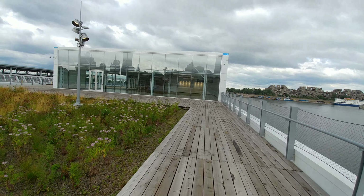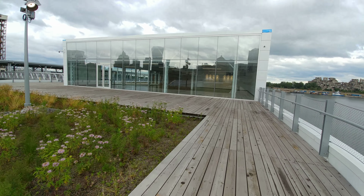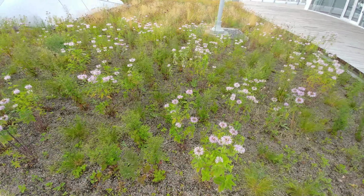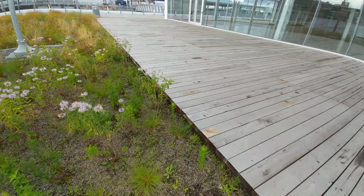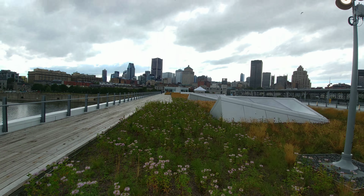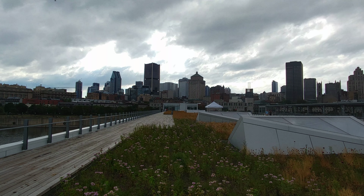So this area right here, I don't know if this building is actually open yet or not. But, oh, those beautiful bumblebees. Yeah, strange sounds coming from this rooftop. And here's a nice general view of the skyline of Montreal, which I might use as a thumbnail, by the way.